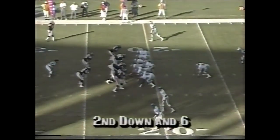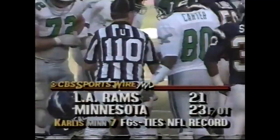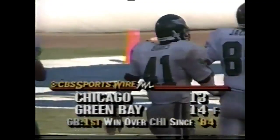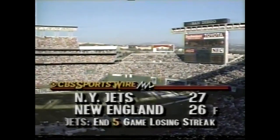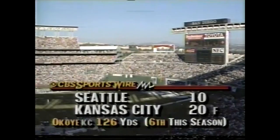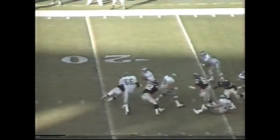4:50 remaining in the third period. Second and 6, Byers straight ahead. If you're just joining us, on the very first drive, Jim McMahon hit Anthony Miller 4 times, the final one for a touchdown. Chargers went up 7-0. And Randall Cunningham hit Greg Garrity for a touchdown. Garrity fractured his clavicle. He'll be out for the season, but it was a touchdown Philadelphia, and we were tied at the half at 7. The Chargers got a field goal here in the second half, and they now lead by 3. Third down and 3 from the 25, Philadelphia. Again, Cunningham's in trouble. And sacked for the 4th time today.